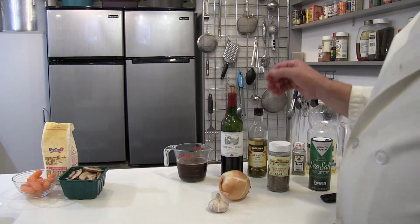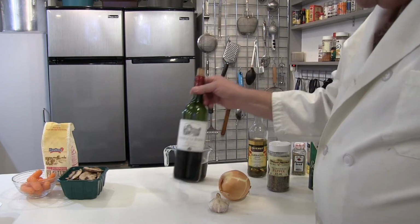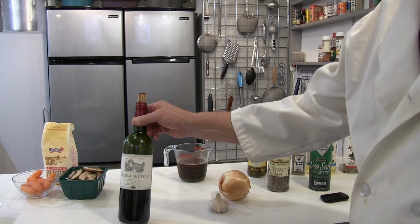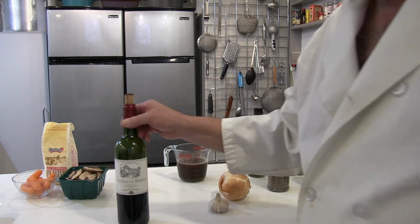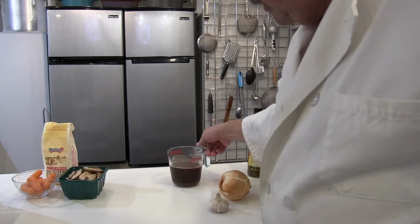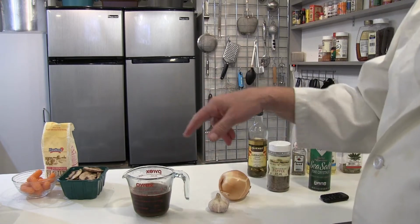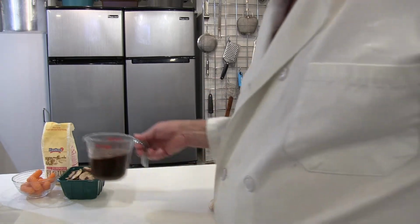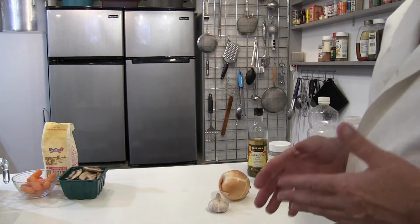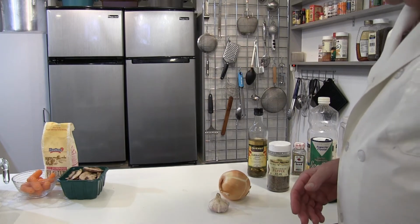and like the coq au vin, I'm going to be using a combination of red wine, French of course, and homemade beef stock. These are the braising liquids. You should always use a stock, because the stock has flavor to it, water doesn't.